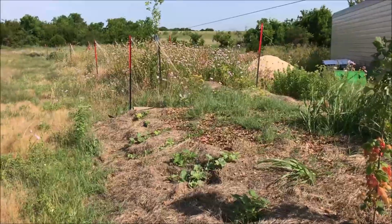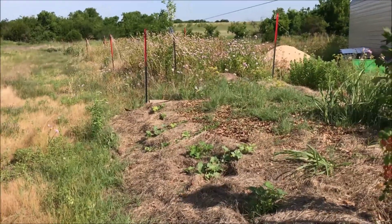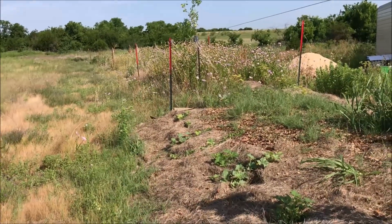So anyway, hopefully you found this useful. Just wanted to explain why I'm excited about seeing an abundance of weeds in the food forest this year.